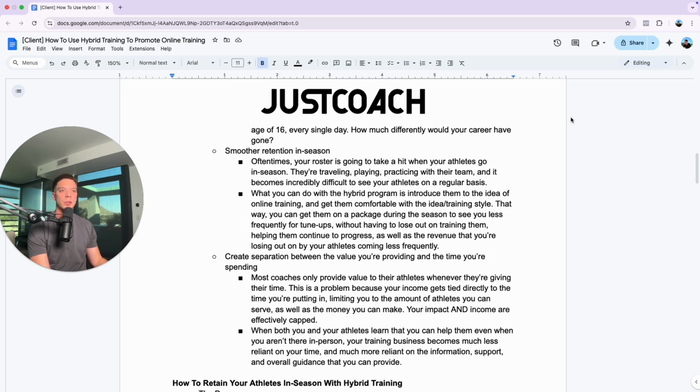It also leads to smoother retention for in season. So a problem that we see often is your roster is going to take a hit when your athletes go in season, right? Because they're traveling, they're playing, they're practicing with their team. And it becomes incredibly difficult to see your athletes on a regular basis.